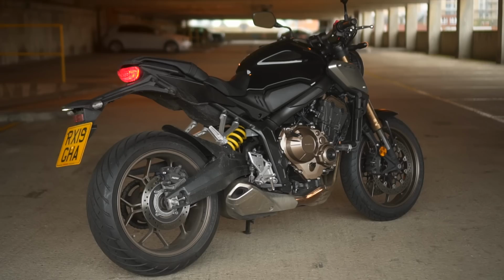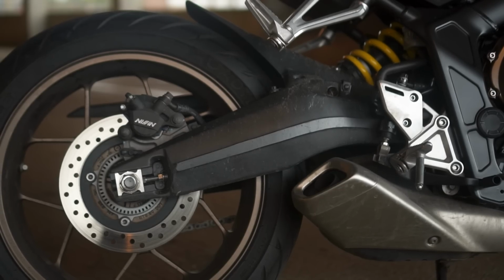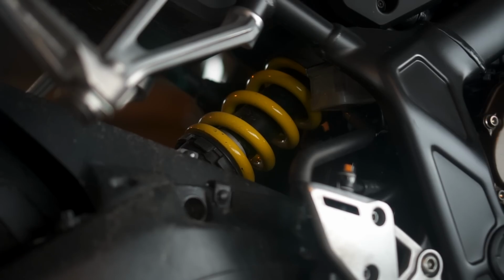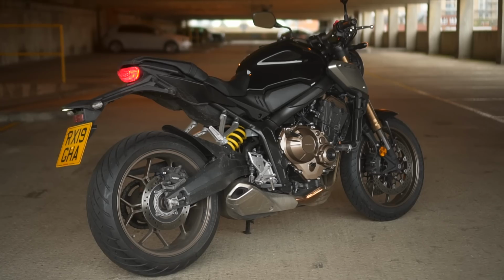There are 10 stages of preload adjustment on the monoshock so that you can account for a pillion or luggage, and it's attached to a beautifully cast aluminium swing arm. The yellow finish on the shock also adds a subtle touch of sportiness to the rear end and ties in nicely with the gold forks.